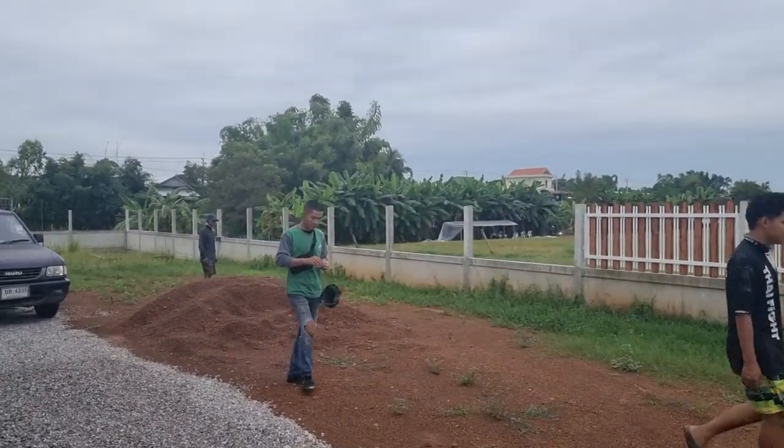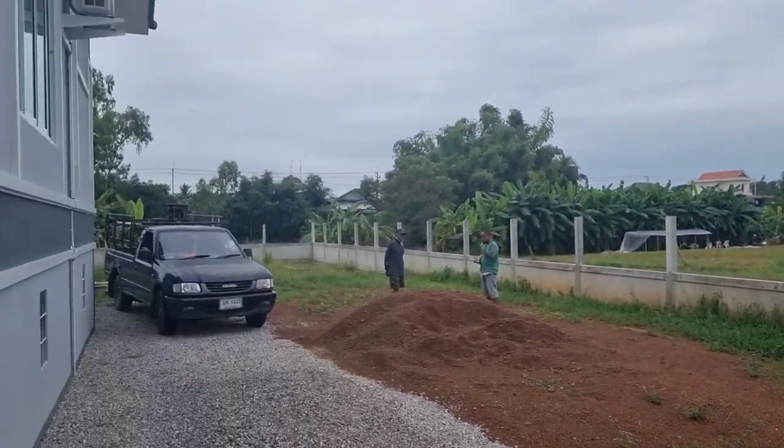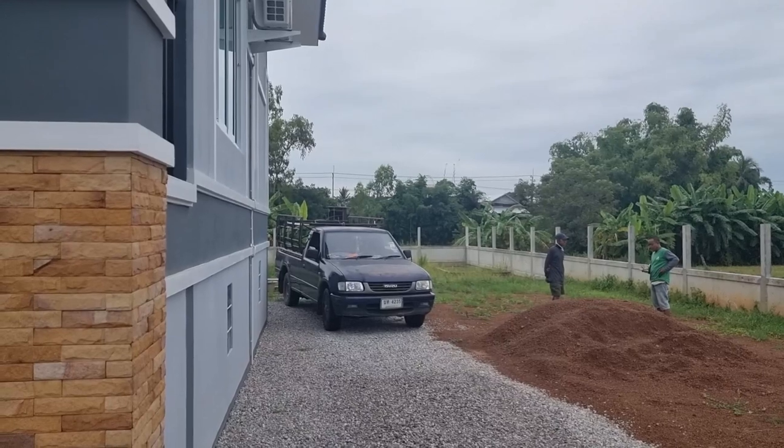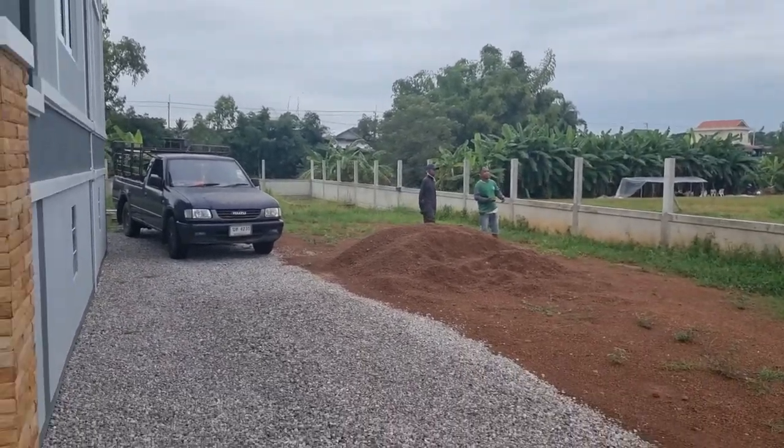Now they're putting an industrial concrete base down, like a road base, so it will be able to withstand concrete trucks and tractors and things coming in through here when we start doing the work out the back.